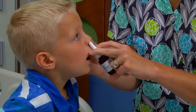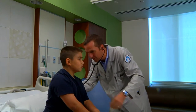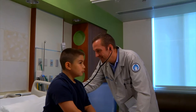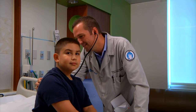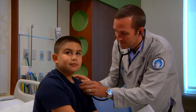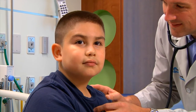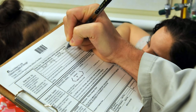Be sure to follow up with your child's pediatrician within 1 to 2 days of discharge. This is important to allow your doctor to check your child's breathing and provide instructions for future albuterol use. They may recommend continuing to use albuterol every 4 hours for a few additional days or switch to using it as needed for symptoms. At your follow-up appointment, bring your discharge papers and asthma home plan.